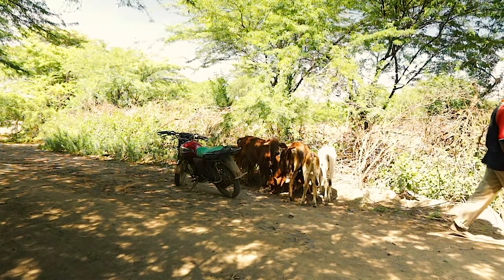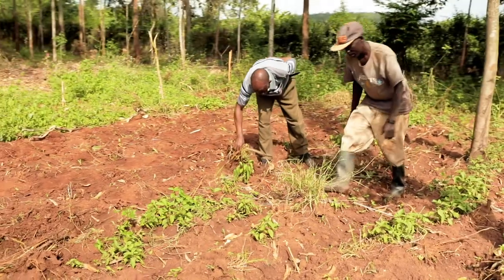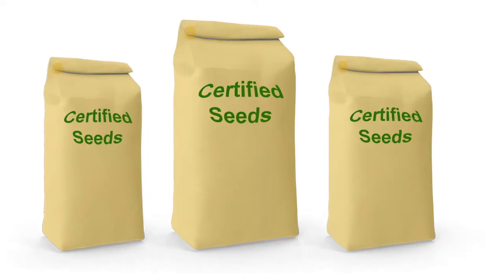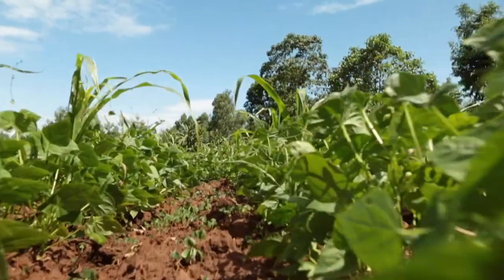Before resorting to pesticides, farmers should aim to prevent this pest through timely planting, regular weeding, and removal of crop residues after harvest. Keep your crop healthy. Plant seeds recommended for your region. Use the right fertilizer and practice crop rotation.